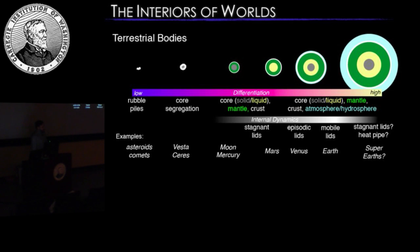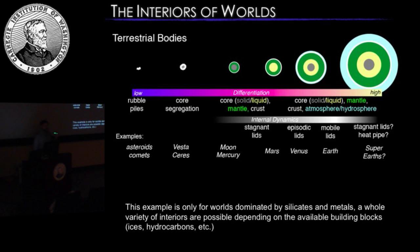And I would be remiss if I didn't point out that this is just for the silicate worlds. You can have a whole variety of different objects that would be formed if you were to deal with ice or hydrocarbons, and in fact we have examples of these in the outer satellites. Unfortunately I don't have time to dwell on that today, but it's a very interesting thought experiment to figure out how those worlds would work.